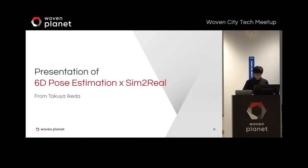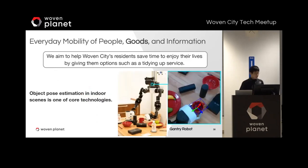Okay, let's get started. As mentioned, Urban City is a living laboratory and an ever-evolving city. We trust that the everyday mobility of goods is important, for example, auto delivery services. Moreover, we also aim to help Urban City residents save time to enjoy their lives by giving them options such as a tidy up service as a long-term goal. To realize such services, robots that can acquire, sort, and manipulate household objects could be important and useful.